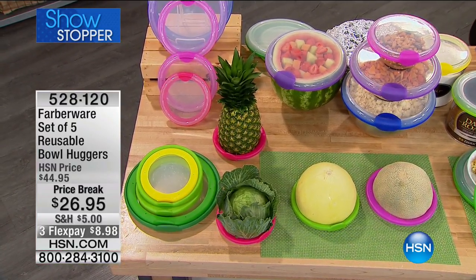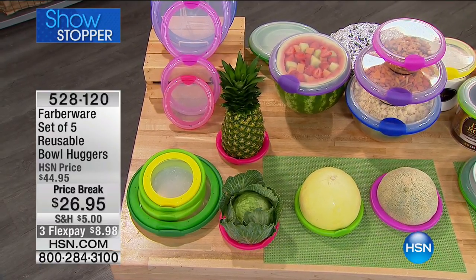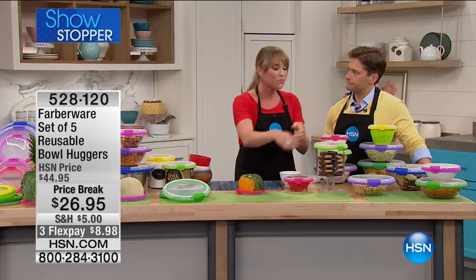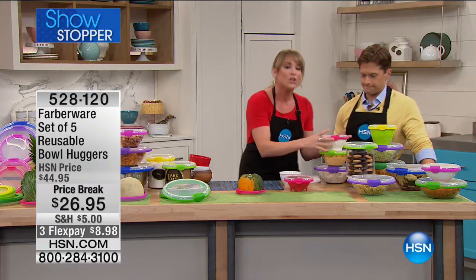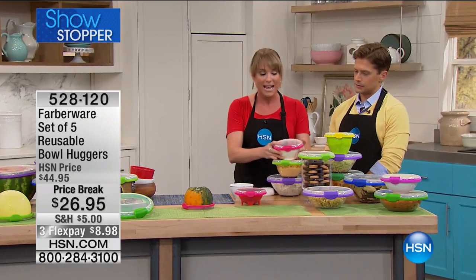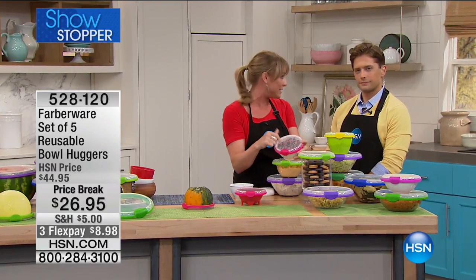But what's so revolutionary about this is before, you maybe have seen the reusable lids, they're a silicone flexible lid. You've never been able to stack them. So Farberware and Food Huggers Bowl Huggers decided to change that. This is now translucent, so I can see on the inside.